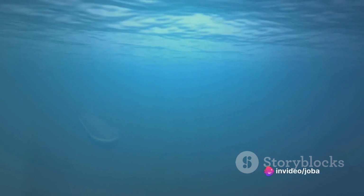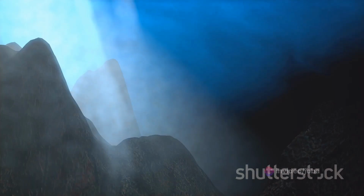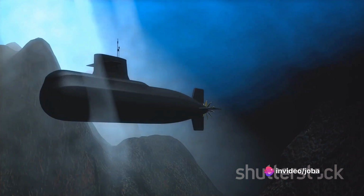The submarine began its approach. It moved slowly, deliberately, keeping as quiet as possible to avoid detection. The crew maintained radio silence, communicating only when absolutely necessary and always in whispered tones. They navigated by sonar, using the ocean's depth and temperature gradients to mask their presence.